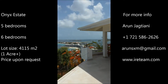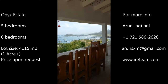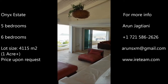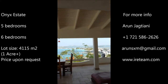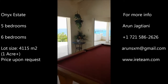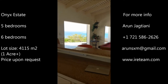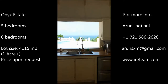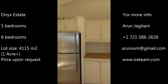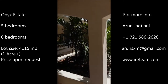Come back around. Incredible. Real indoor-outdoor concept. You can come from here, see you've got the open breezeways, stunning views everywhere. Outdoor seating area, outdoor dining area, all covered. Pool table just off from the kitchen. Kitchen area with view out to the pool. Built-in stainless steel appliances. Off to this side, you have a nice courtyard, open air courtyard area.